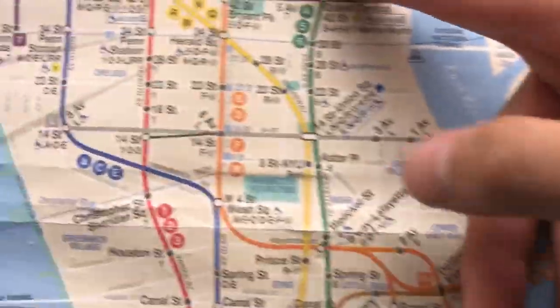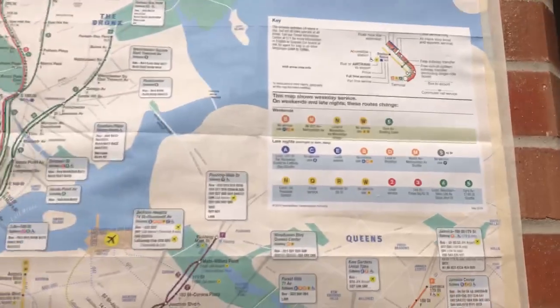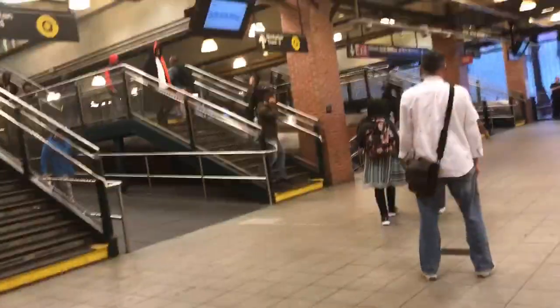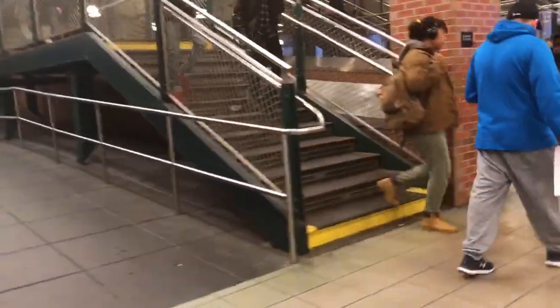Does anyone know? Let's take a look at the interior car of the Q train. Okay, so this over here tells you, for weekends or late nights, about the trains that change. So services could be suspended or still partially running. I think the train has terminated because there's people coming down the ramp. Yeah, that way it will reduce congestion.